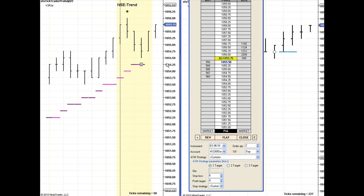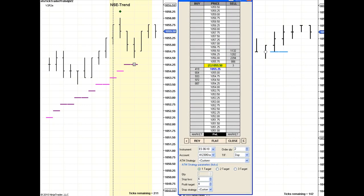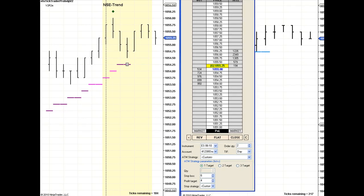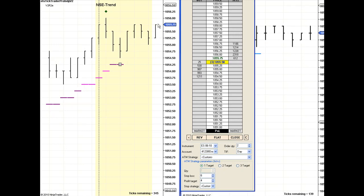Not much at this point we can do. Let's just recap. We're down 6 ticks, so we need to recover 6 ticks and still make some profit for the day. So we'll stop this video and start a new one when we come out of no zone or we get something compelling to place a trade off of.